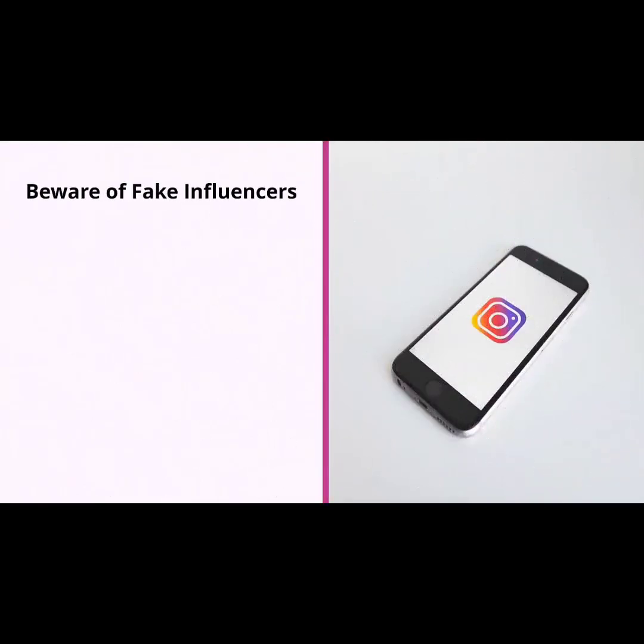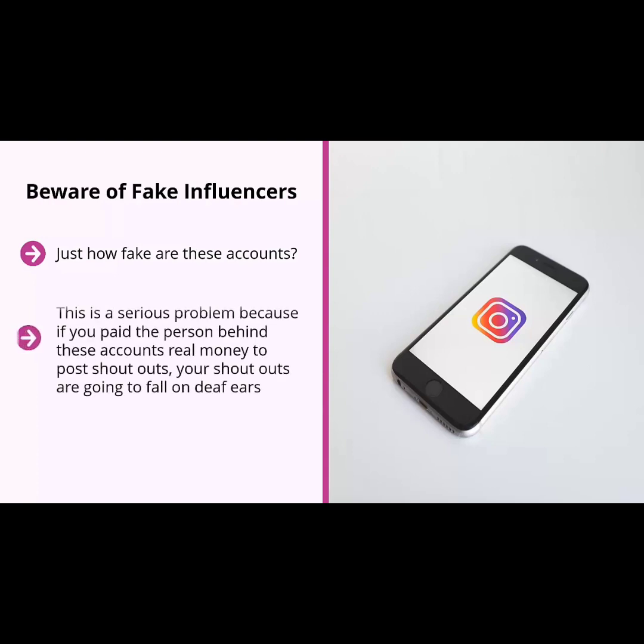Beware of fake influencers. Unfortunately, when word came out that online stores were paying good money to Instagram influencers for product placements and shoutouts, a lot of shady marketers started building fake accounts. Just how fake are these accounts? Well, first of all, they target certain niches. Next, they draw followers. The problem here is that the account itself is fake and the followers are fake. This is a serious problem because if you paid the person behind these accounts real money to post shoutouts, your shoutouts are going to fall on deaf ears. Nobody's going to pay attention.